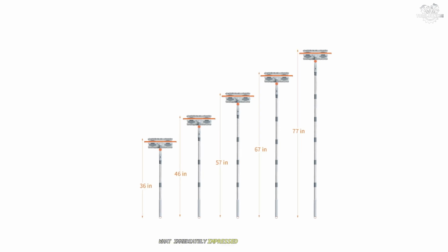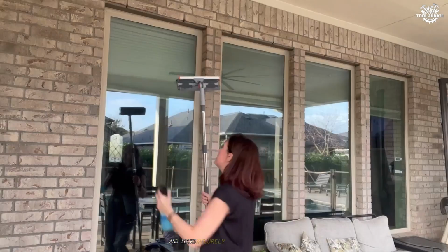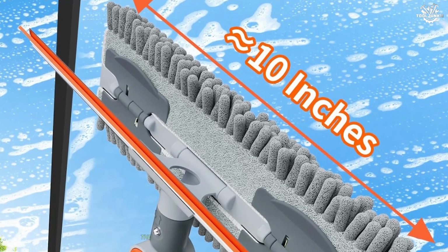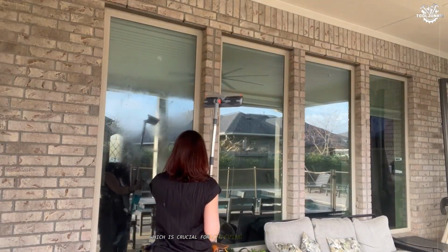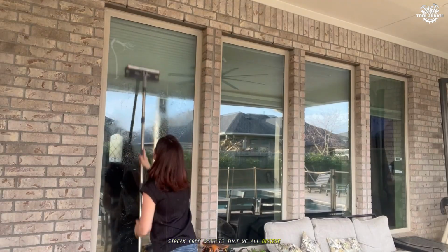What immediately impressed me during testing was the solid construction and attention to detail in the engineering. The extension mechanism operates smoothly and locks securely at various lengths, providing confidence when working on higher windows or hard-to-reach areas. The squeegee blade maintains consistent contact with the glass surface throughout the stroke, which is crucial for achieving those professional-looking, streak-free results that we all desire.